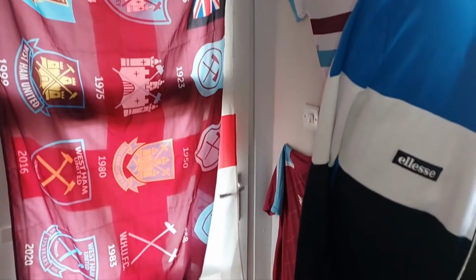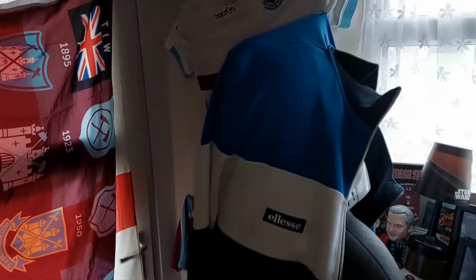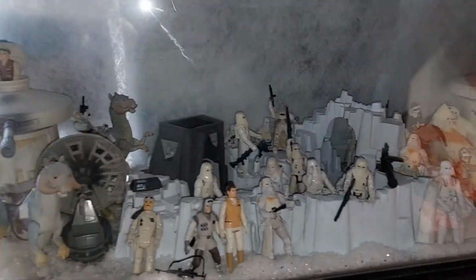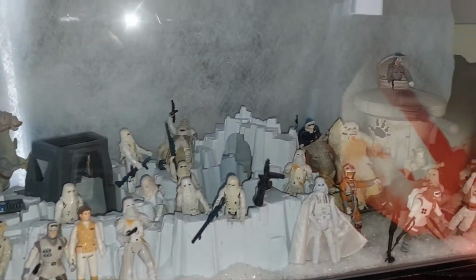Right guys, there is my street door. There's my leather jacket. So guys, as you come straight in, straight away, you hit a Hoff display. As you can see there.